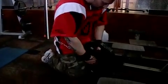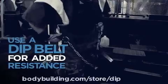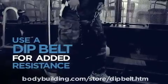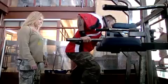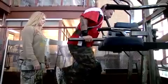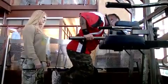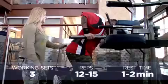So after doing my warm-up set, I'll be adding some weight by using a dip belt. Since dips are generally just body weight, using a dip belt is a great way to make progress. If you find that you struggle on the first set with just your body weight, don't add a dip belt. Just continue with body weight sets until you become accustomed to it, and then as it gets easier, sure, you can add weight to a dip belt just to make it a little bit harder.